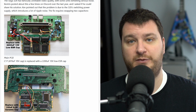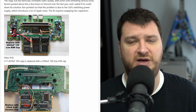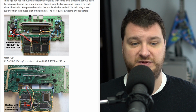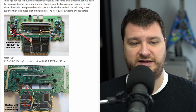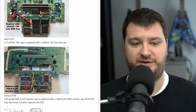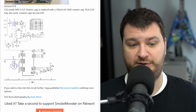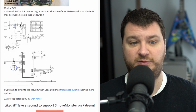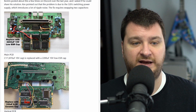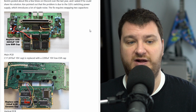And depending on the game, it might not be too bad. Some games use the 32X for almost everything, so those, you kind of see it. So I really hope this is it, and I guess while I'm at it, I'll see if there's anything else I could find that might have the potential to upgrade. I guess there's a service bulletin that Sega posted years ago and schematics that people could reference as well if there's anything else. But I would just do the basic stuff that I look for on all the other consoles.